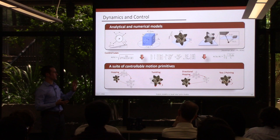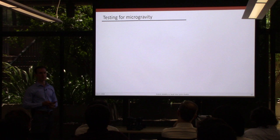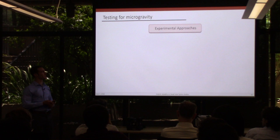But of course, this all works well on paper with simplified models, but how do you actually test this in a relevant environment? And so that turns out to be one of the most challenging problems for developing a rover designed for microgravity. And so this has been a problem that's plagued many researchers working in this domain over the years. So I'm just going to go over a brief taxonomy of approaches that people have considered for emulating microgravity.